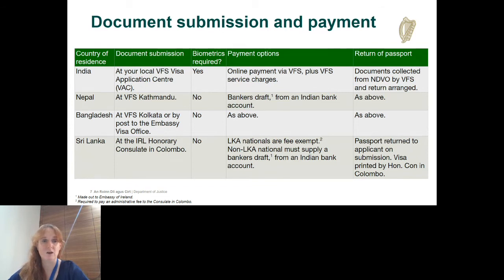Again, depending on where you're coming from, you can find in India your local application center. Nepal, you will be going to Kathmandu. Bangladesh, applications through Calcutta or by post directly to the embassy here. And Sri Lanka will be done in the honorary consulate in Colombo. Okay, next one, Priscilla.